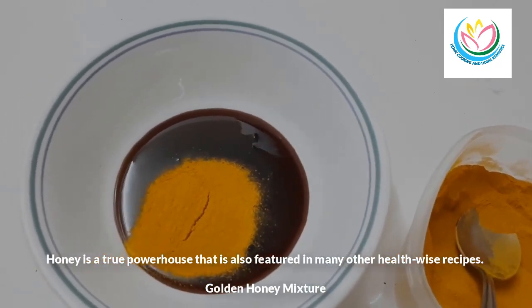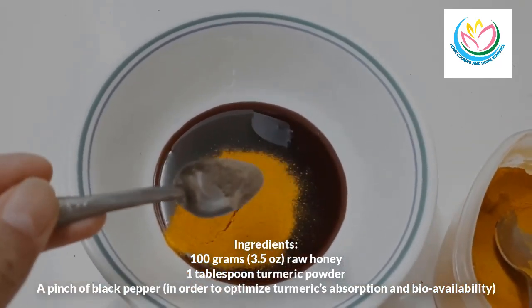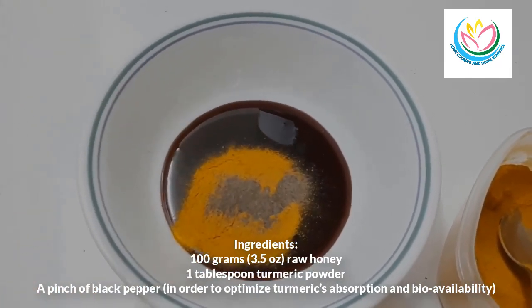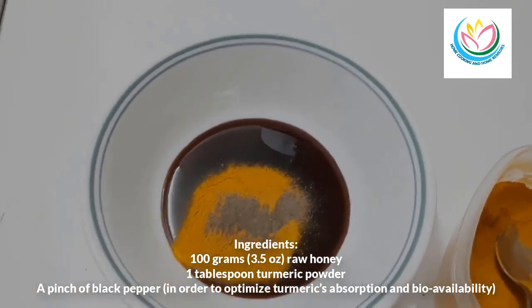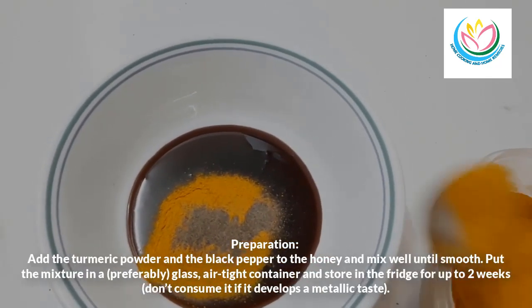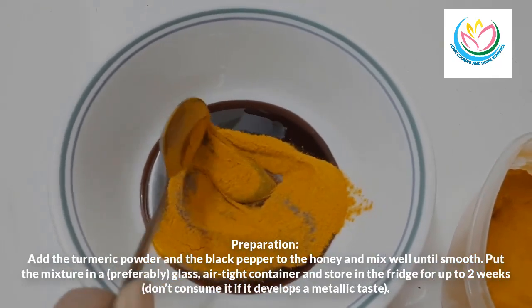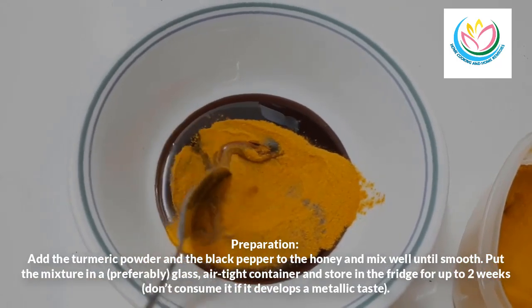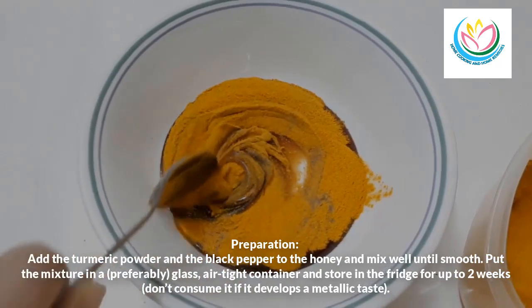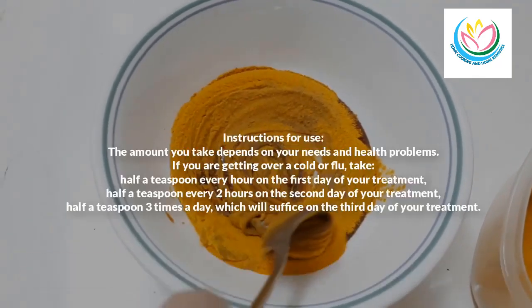Golden honey mixture. Ingredients: 100 grams, 3.5 ounces, raw honey. 1 tablespoon turmeric powder. A pinch of black pepper, in order to optimize turmeric's absorption and bioavailability. Preparation: add the turmeric powder and the black pepper to the honey and mix well until smooth. Put the mixture in a, preferably, glass, airtight container and store in the fridge for up to 2 weeks. Don't consume it if it develops a metallic taste.